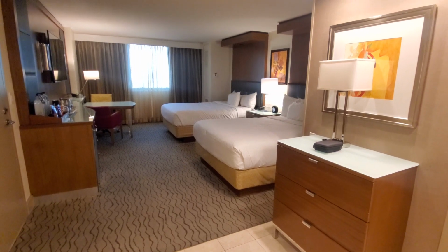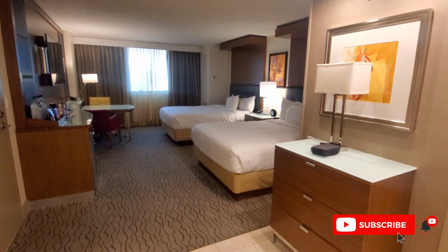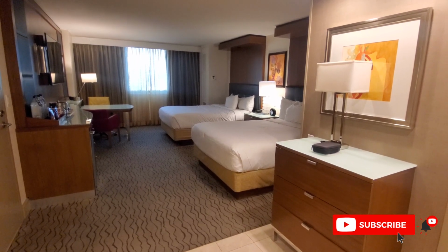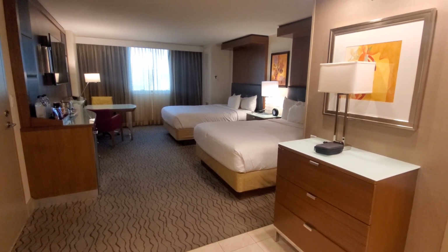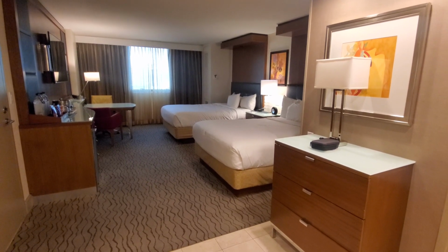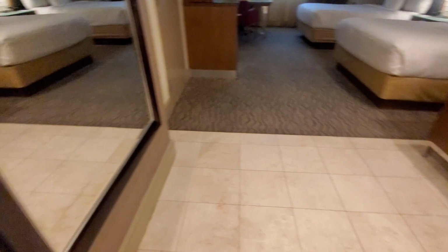All right, so this is going to be the Mirage Hotel, soon to be the Hard Rock Hotel in Las Vegas, Nevada, room 17031. This is going to be a 2-queen strip view. And let's just take a look at it. When you first walk in, there's a ton of space here.